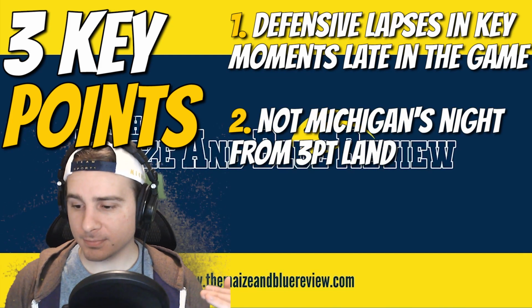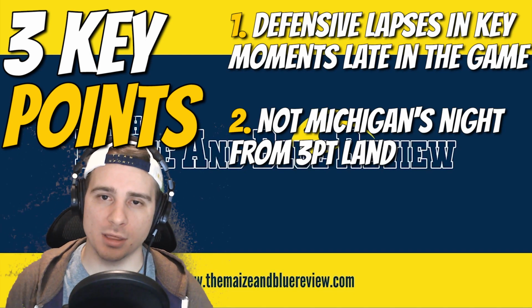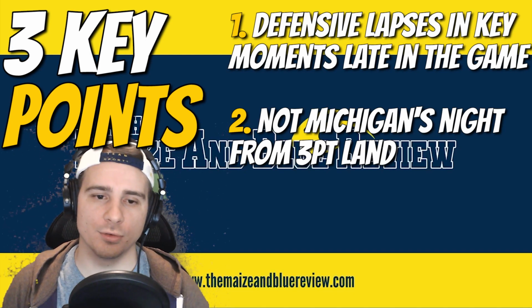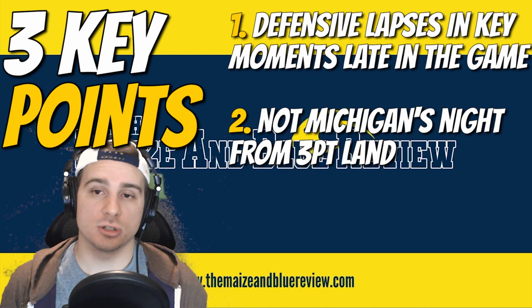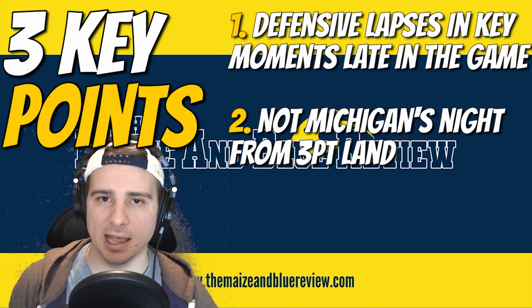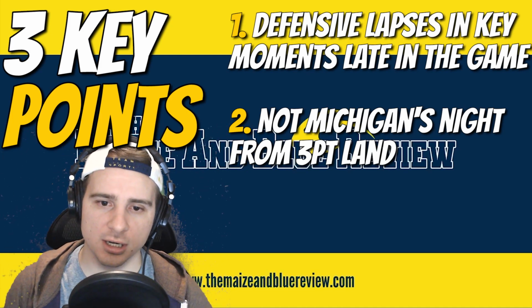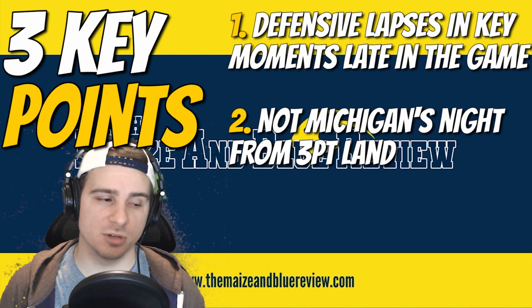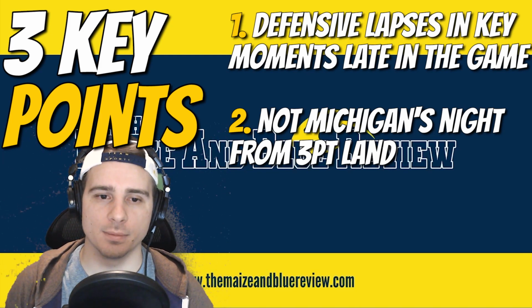Number 2, not their night from deep, right? 3 of 15 from three-point land. First one was midway through the second half. Houston was 0-4. Brooks was 1 for 4 from three-point. And those are your 2 shooters that you need to at least hit at a reasonable clip to stay in a lot of games against good competition here. So you combine that with some turnover and foul troubles, and good luck, right? So just not their night from deep here.